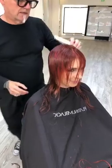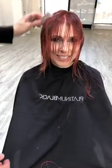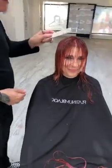And then Megan's asking, what's your natural hair color? I'm brunette, but I've been going with blonde highlights for a very long time. A little bit of gray. Yeah, she's about a level 5-6 ash.